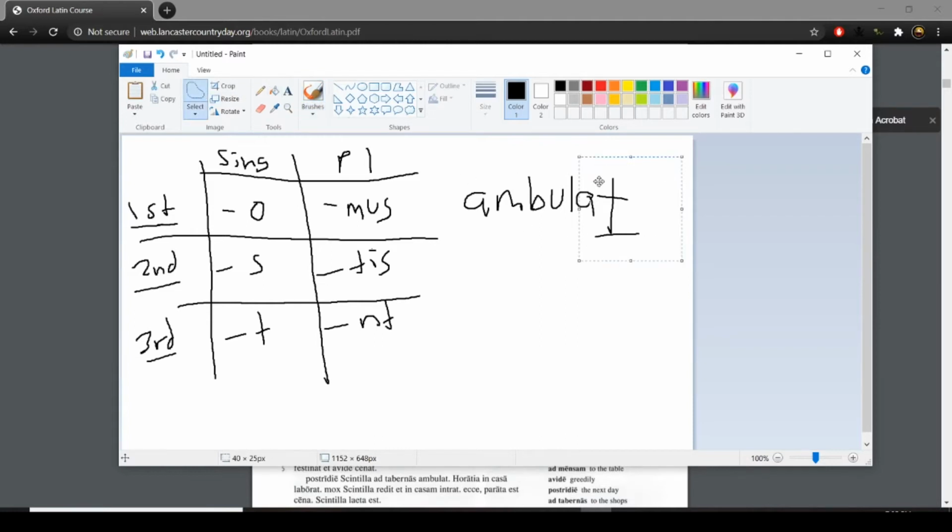To say we walk, I would apply the plural first person ending, mus, and say ambulamus, which means we walk. Same thing can be applied to the plural of second person, which is ambulatis, which means you all walk. And lastly, we would apply the third plural ending, nt, ambulant, to say they walk. Now you can do this with every verb. You have to memorize this chart. Again, got to get flashcards or a Quizlet and coffee, because this verb chart took a bit for me to memorize at first as well.